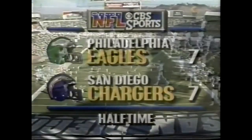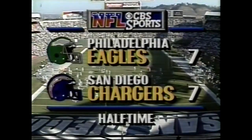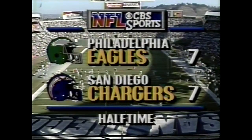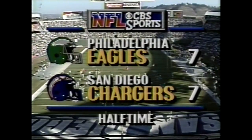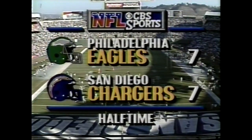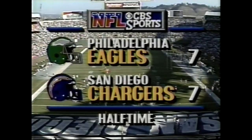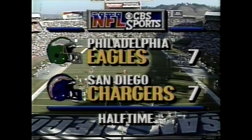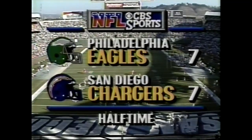We've had just about everything in the first 30 minutes, and we're tied at 7. So Philadelphia comes in as the heavy favorite, but it's the Chargers that score first, and the Eagles really had to scramble, Dan. They really did, but Buddy Ryan really respects the ability of a Jim McMahon, and certainly Jim has displayed that ability today. We're tied at the half.